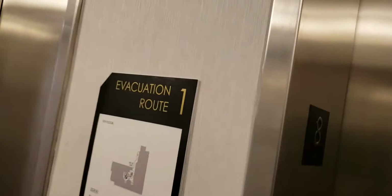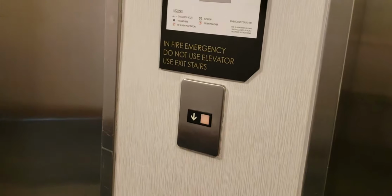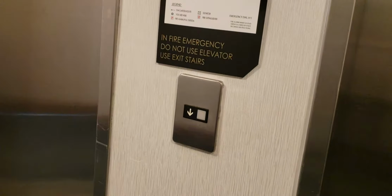Used to be Quality Inn, but now they changed it to Doubletree by Hilton. Used to be another Quality Inn Boardwalk for decades, but unfortunately, they changed it to Doubletree by Hilton.